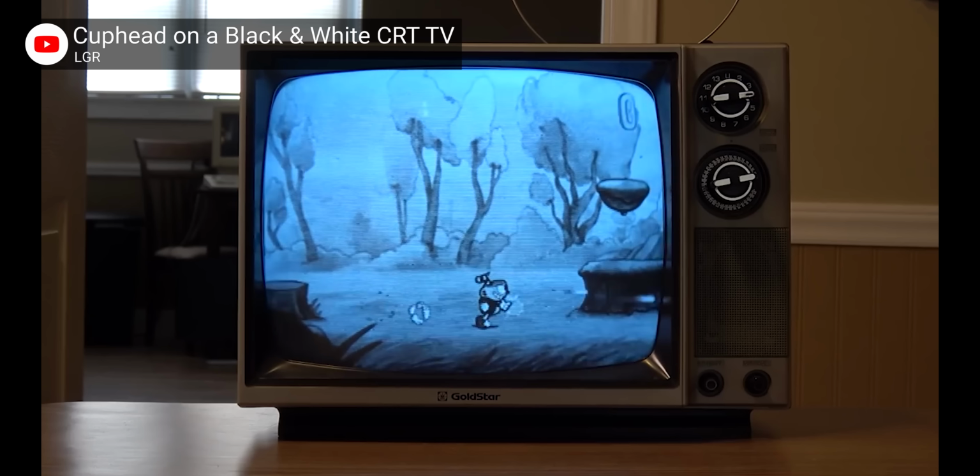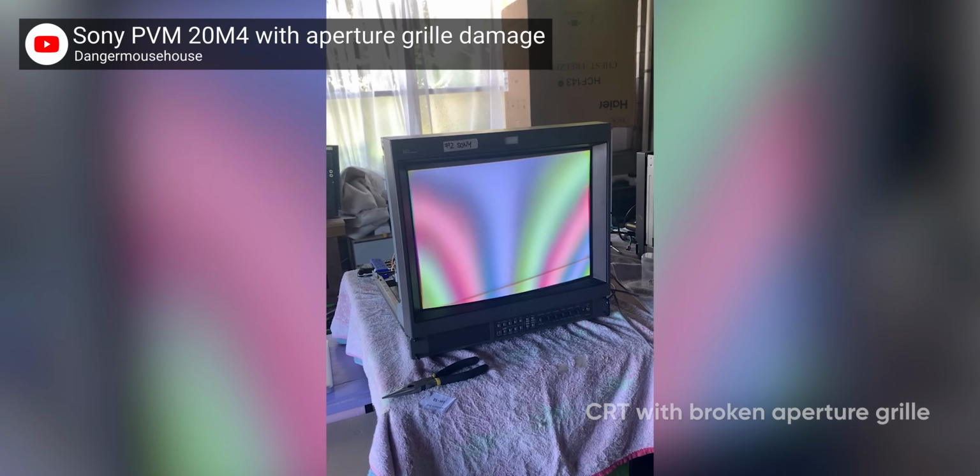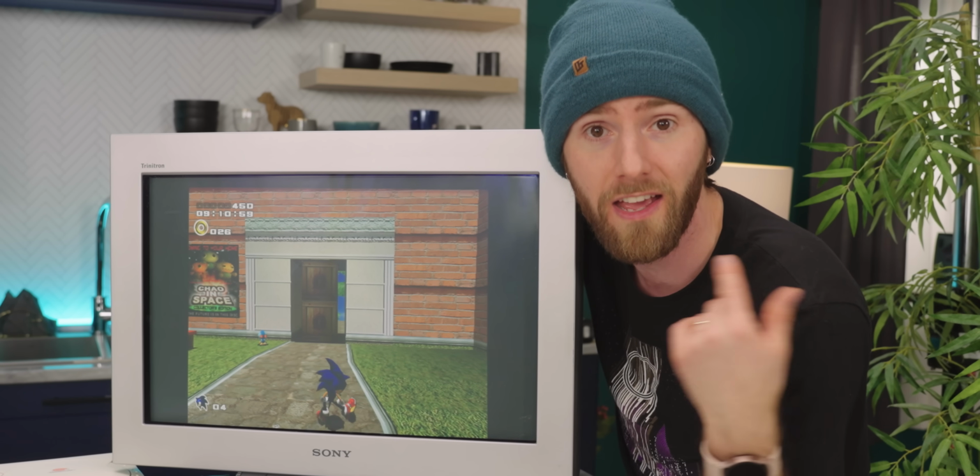It wasn't a big issue with black and white televisions, but once colors got involved, stray electrons hitting nearby phosphors would unacceptably distort the image with unintended colors and fuzziness. To solve this, RCA developed the shadow mask, a metal sheet full of tiny holes that would block stray electrons from hitting the wrong phosphors.